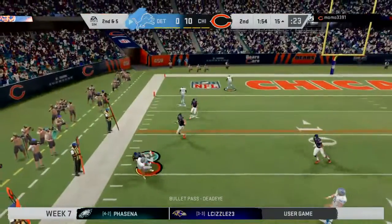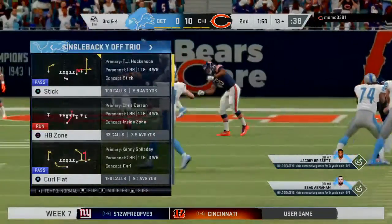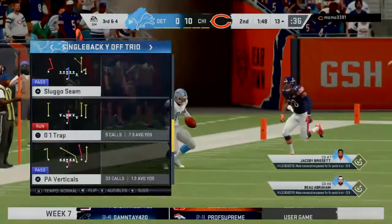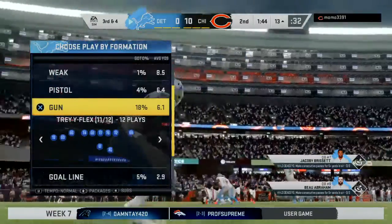Seconds left. Here's Carson with a catch out of the backfield. And they'll bring him down at the 13-yard line. They'll get a couple yards on that one, and that's going to bring up a third down.